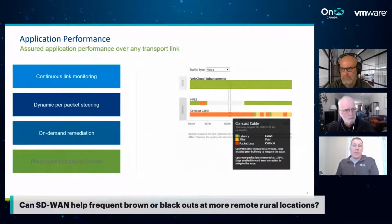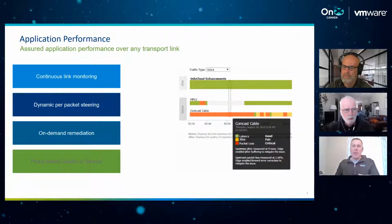Can it help with frequent brownouts and blackouts at remote rural locations? So I love this question because the answer, what we're talking about today with VMware and the VMware SD-WAN and SASE platform is yes, absolutely. And that's one of the things from an Onyx standpoint, why we really value this partnership.